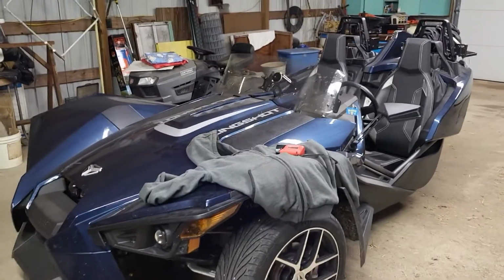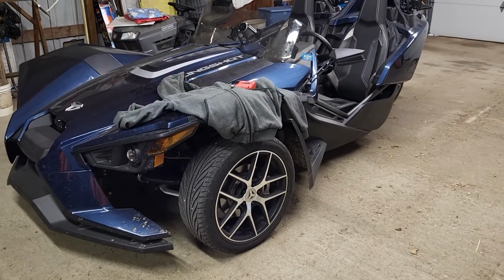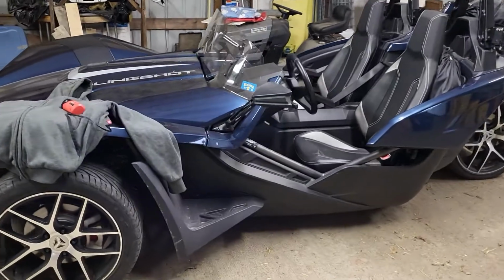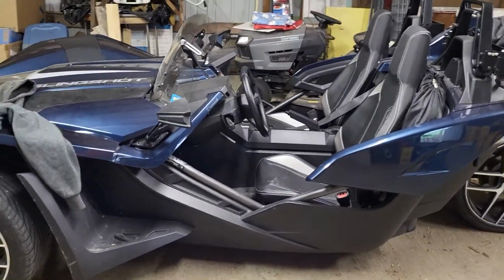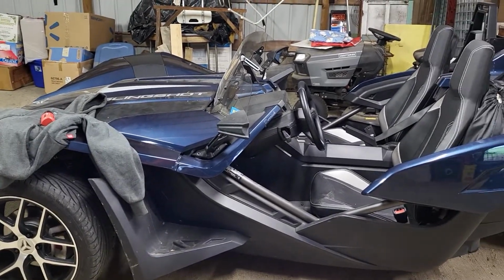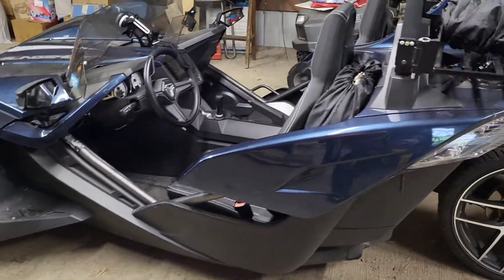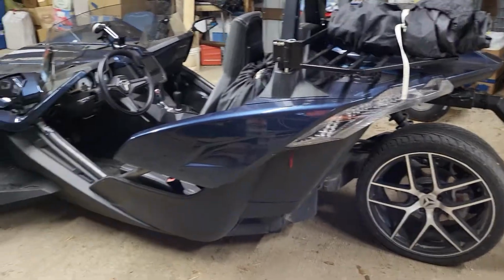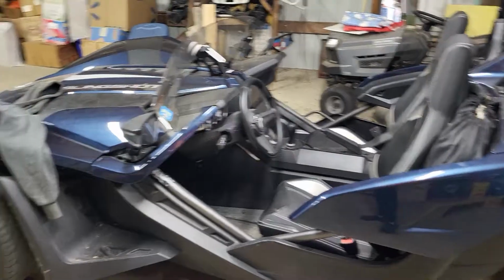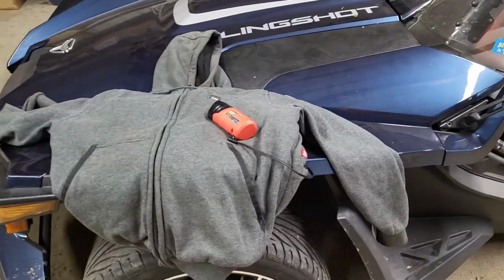This will be our first video on Three Wheels Adventures with our Polaris Slingshot. You know, we've owned it for a couple of years now, and we've learned the good and the bad, but today's video is going to show you some of the accessories that we keep with the Slingshot. And you can see I got a few things in there getting ready to show you. But we purchased these.